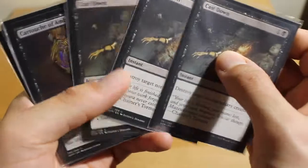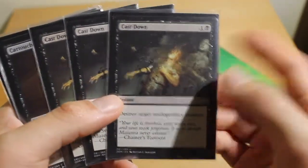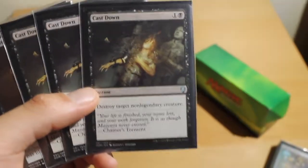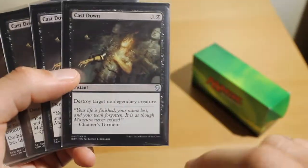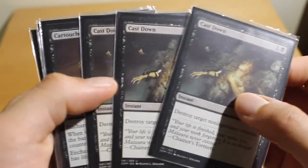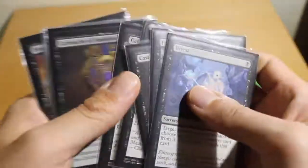Rocking 3 Cast Downs. I think I have a 4th copy in the sideboard if I'm going against Steel Leaf decks. Just good removal. It is non-legendary, which is kind of crappy, but I can't take out Gaea's or Lyra Dawnbringers, but it can still take out a lot of threats in the format. Goblin Chain Rollers, Steel Leaf Champions, so I still really like that. I'm going to play with 3 of.